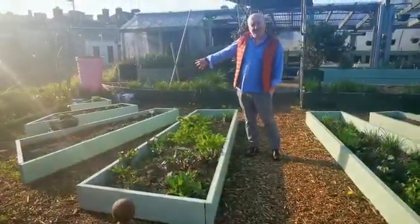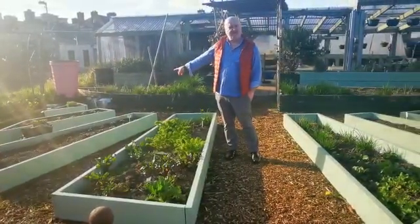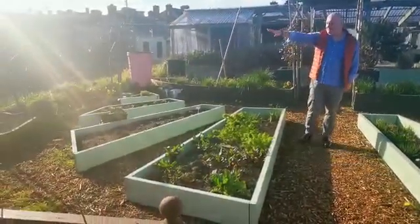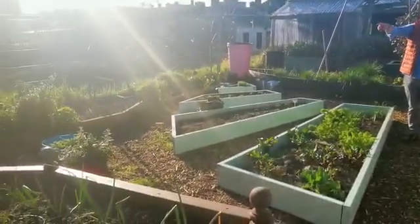The answer is no, because the kids get in first and eat them all. So you have to be quick if you want to have any of them. We've espaliered, I think that's the word, an apple tree along the fence there. Got rhubarb all the way along there as well.